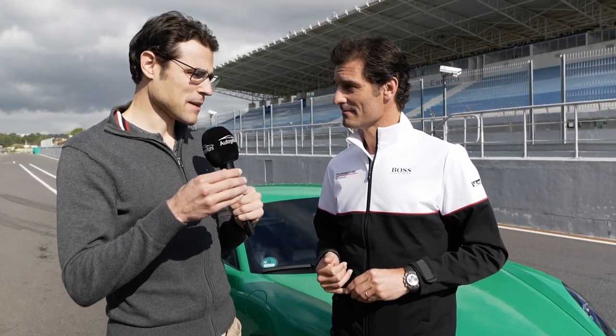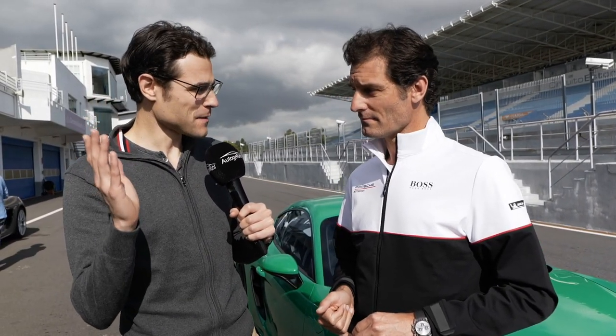This is a perfect track for them. Everyday car for sure, no question about that. And if you want to take it on the track, it's light, it's nimble, and it's dynamic. So how do you drive this car here properly? Is it more like second, third gear and to the rev limiter, or how do you properly use this car?